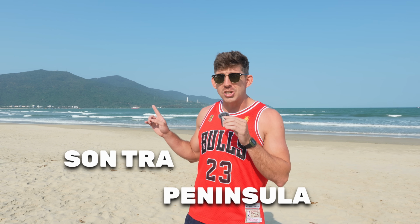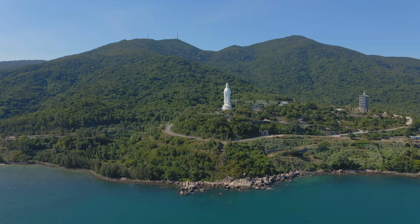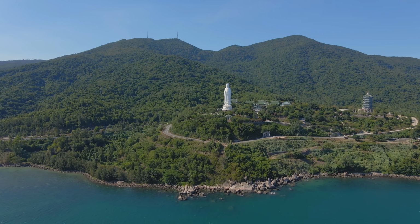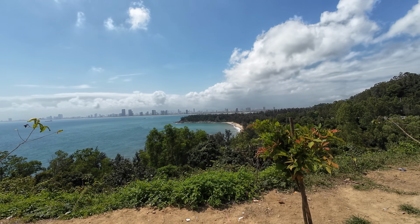One of the most underrated parts of Da Nang is called Son Cha Peninsula. And if you're gonna do one thing besides chill on the beach, I would say rent a motorbike and cruise out to the end of the peninsula. It's only about a 15-minute drive from the main beach in Da Nang. You just follow the beach road towards the mountains and the Lady Buddha. You quickly get rewarded with some really good views. You can easily spend an entire day out there.